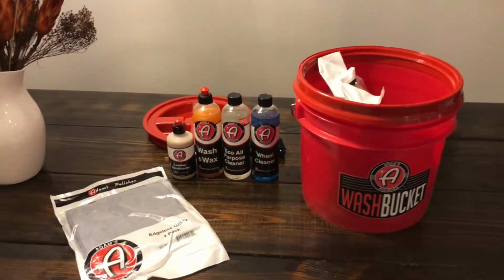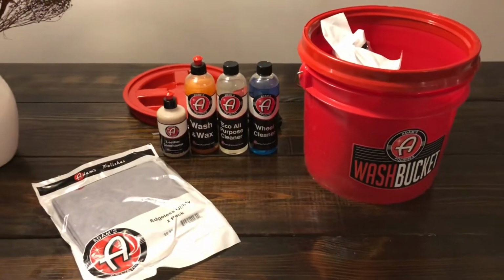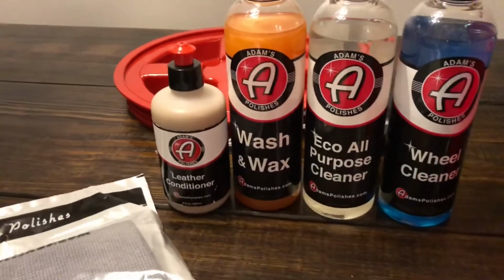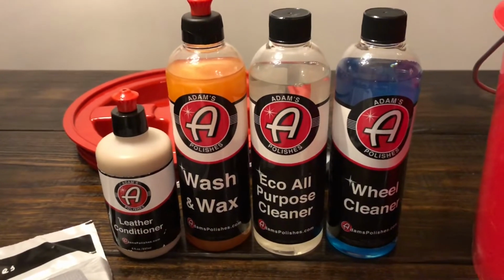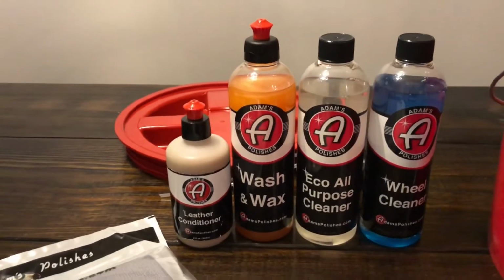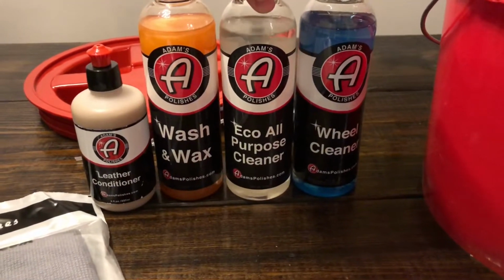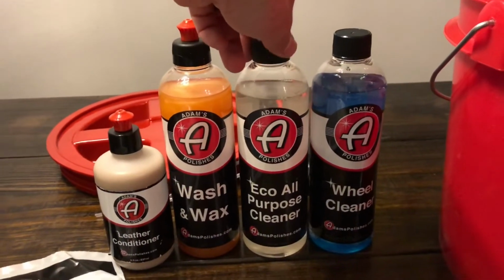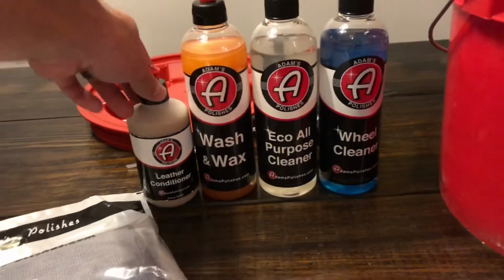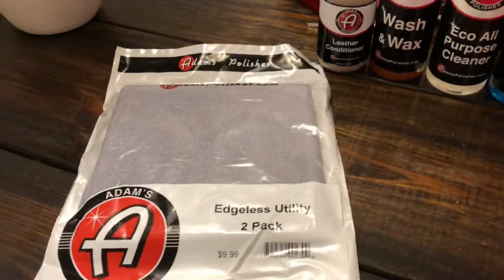Okay, here we are again. Our unboxing partners decided to bail on us, so we're gonna head back to the table here. So there's what we got so far. We got leather conditioner, wash and wax, Echo all-purpose cleaner, wheel cleaner. Stuff is awesome. Echo all-purpose cleaner is pretty good. I've been using that a little bit. I got a bottle of that from a package a month or so ago. So it was pretty good. Excited to try out the leather conditioner, and then of course the edgeless utility 2-pack of towels. Those are really good utility towels.